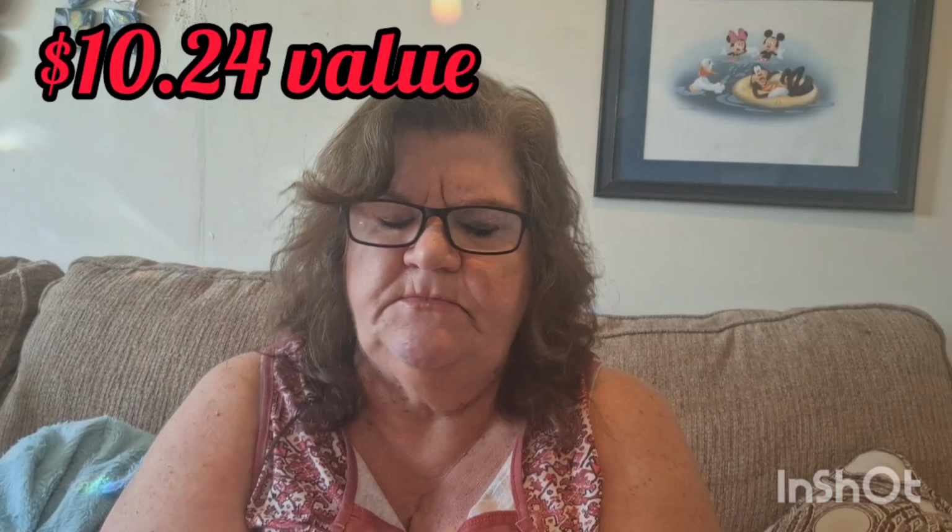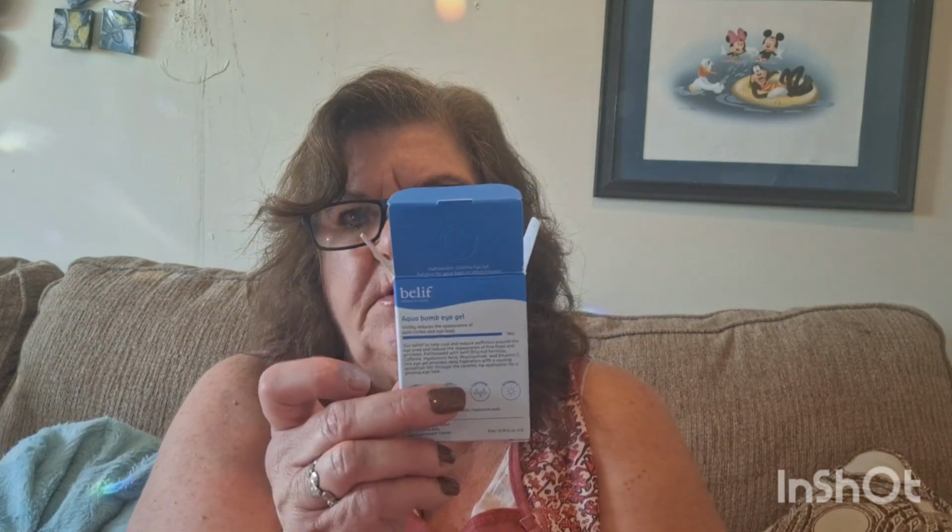What is this? It's Belif Aqua Bomb Eye Gel. That's what this is. See, I was reading this side, and it's in Spanish. Now, this, look. Come on, guys. It's an eye thing. This is what it looks like. You don't expect one big eye thing. And it's just a clear gel. Ooh, it's very refreshing. Very. So, there's that. But, did we really need this big box for that? I don't think so. I don't think we did. But anyway, there's that.